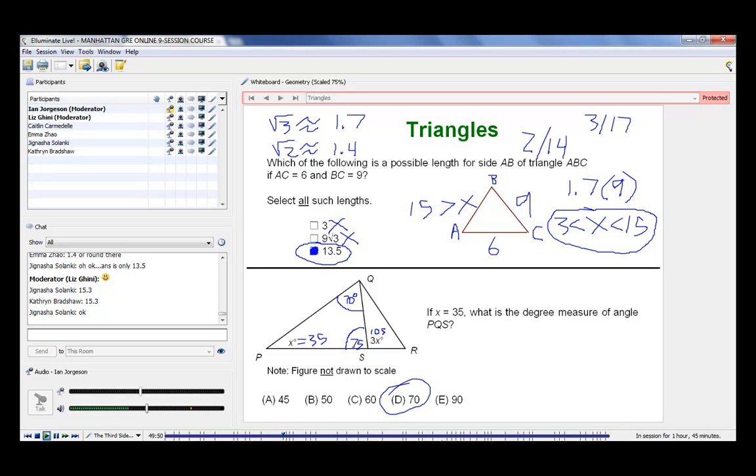Beautiful. Really well done. I love it. The idea that when we have a straight line like this, if this is 105, then this has to be 75, because the two angles around a straight line like that have to total 180 degrees. Really well done there. Everybody comfortable with that solution?